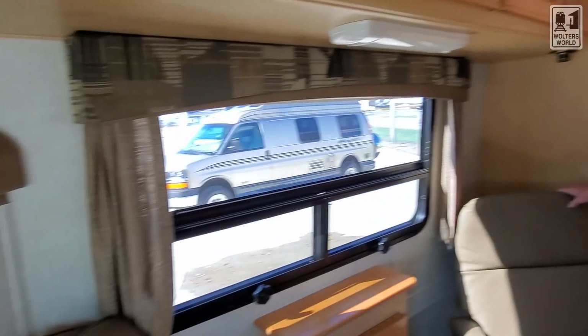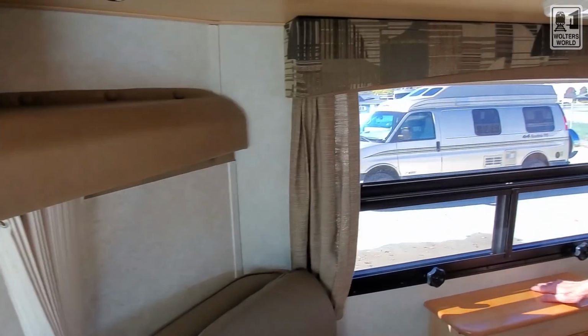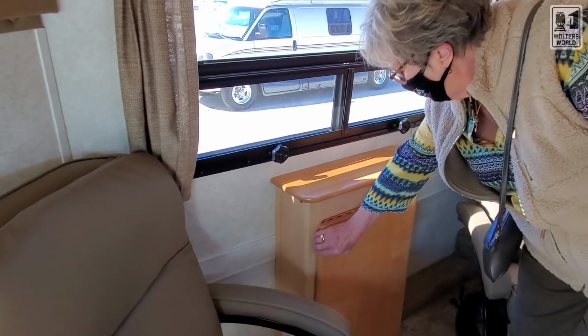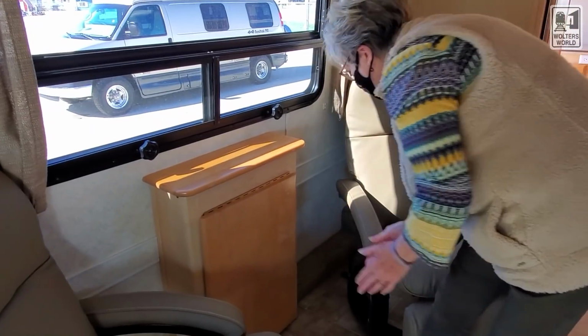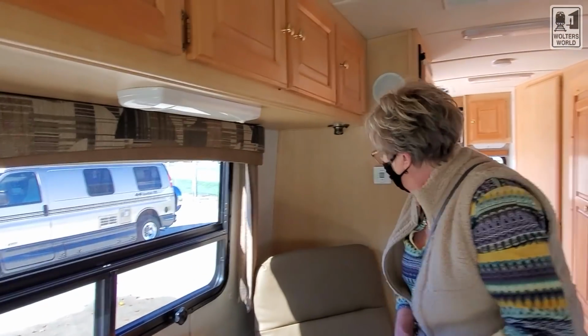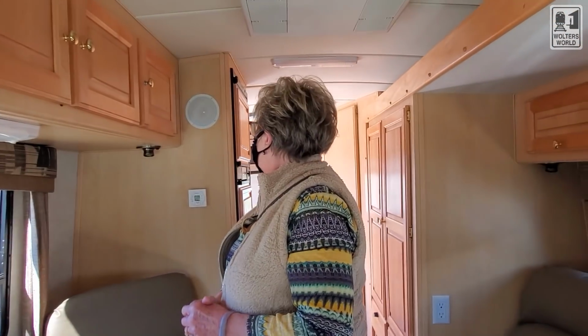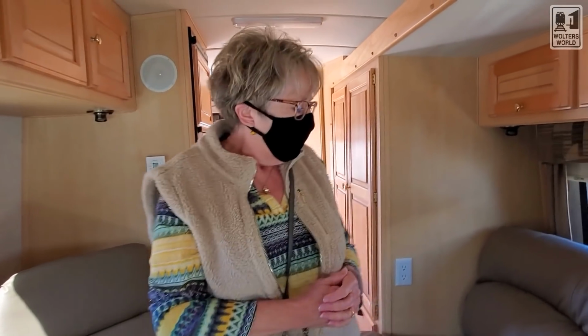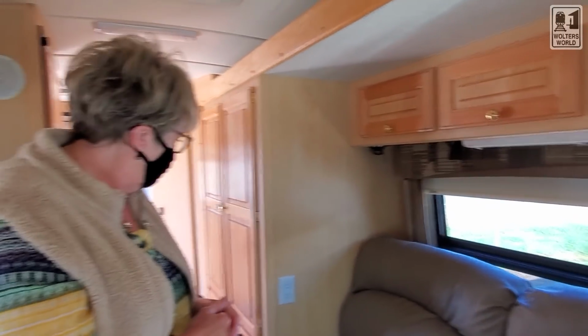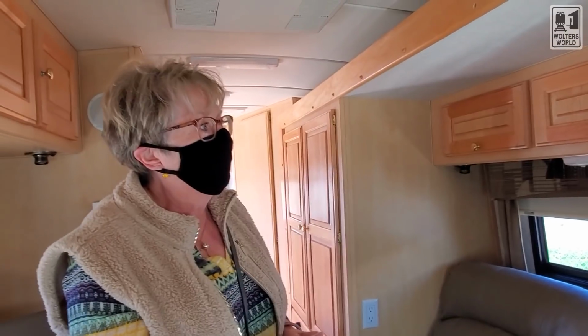Nice. It's pretty cool. These seats are lovely. So this is the table, and that should come up, but I don't know how to do that. Well, we won't mess with it. So this, again, is nice for a couple people. It doesn't have room to sleep a whole family, but that's not what you're really looking for.